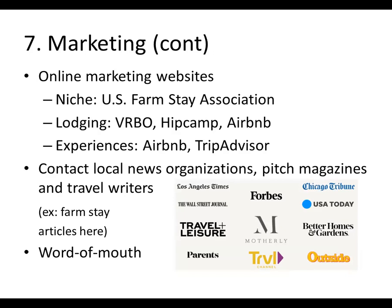There are other places you can sign up where there are experiences. Airbnb has an experience area, so does TripAdvisor. But I would say we are the website for farm stays in the US. So we would love to have you joined up with us. In terms of other kinds of marketing though, you should contact your local news organizations, and maybe not just once. I mean, certainly when you're starting, you can also pitch magazines and travel writers.